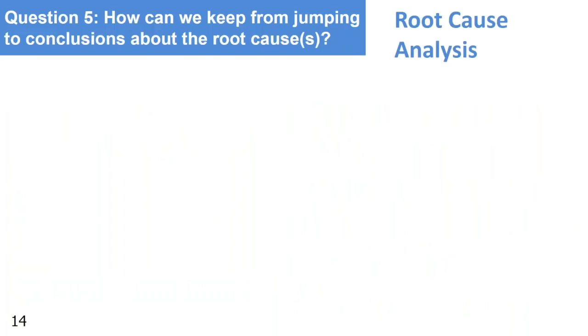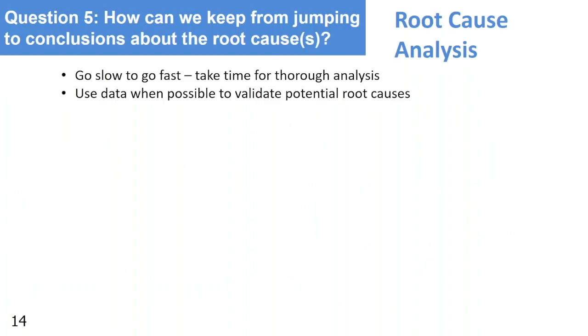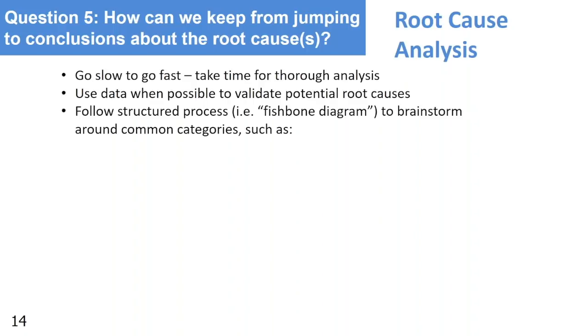So this question 5 piggybacks onto this too. How do we keep from jumping to conclusions about the root causes? And we talked about this before. You have to go slow to go fast. Take time to go deep into the problem. Once we find what we think our root cause is, we want to make sure we use data to validate that that is actually the case, right? We don't want to just theorize about what the root causes are. We want to validate them.